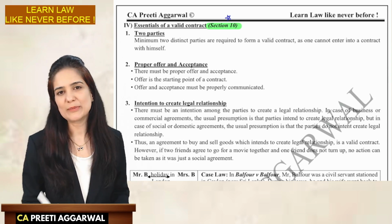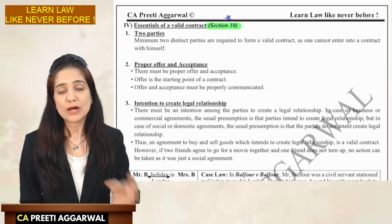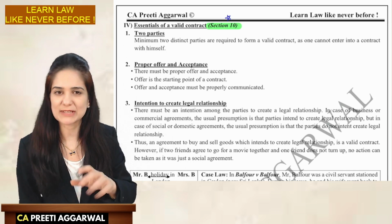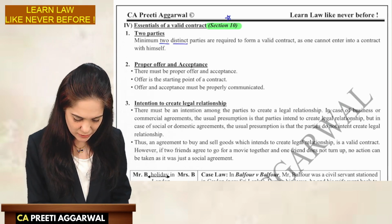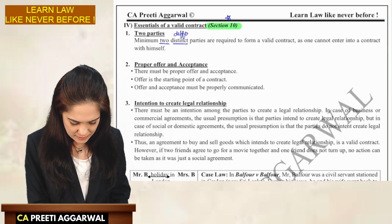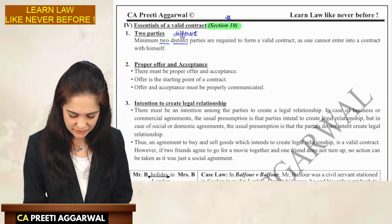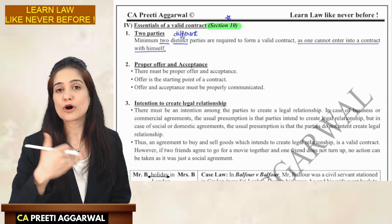What is the first element of a valid contract? We need minimum two persons, yes, two separate distinct persons. You cannot give the offer to yourself. Will you buy a car? Yes, I will buy my own car. That's not possible. So we need two distinct, write down the meaning of distinct. We need two different parties. We need two distinct or different parties to form a valid contract. One cannot enter into a contract with himself. You cannot enter into contract with yourself.